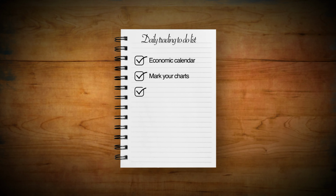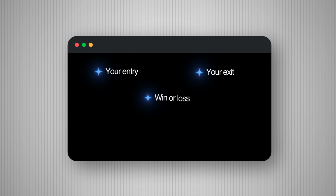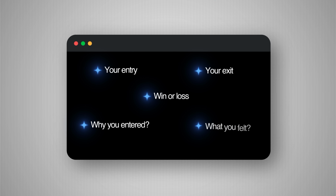Then comes the most underrated tool in Forex, your journal. If you don't log your trades, you're trading blind. Every single trade you take needs to be written down: your entry, your exit, the win or the loss, why you entered, what you felt. If you felt confident, note it. If you felt rushed or unsure, note that too.